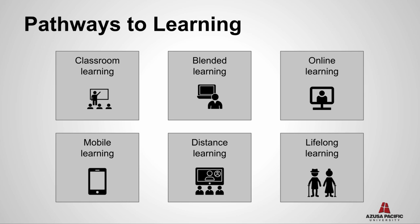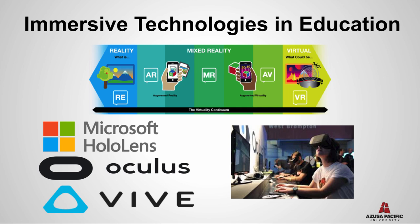There's also immersive technologies in education that are changing how we learn. You see here this little diagram on the top of going from reality to virtual and the mix in between. How do we learn and interact and be able to function in this kind of new environment? There's lots of companies like Microsoft and Facebook that owns Oculus and Vive that are developing these immersive systems that allow you to essentially manipulate the world around you. And how do we do that in education? That's something that we need to seriously think about.